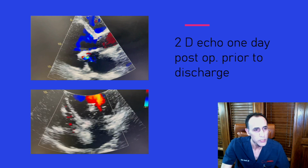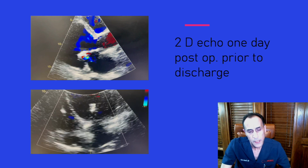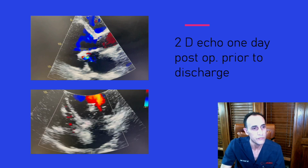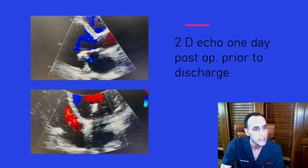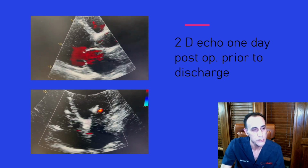Patients stay overnight usually because it's an inpatient procedure. Next day we do a 2D echo. Typically I close the groin with a figure of 8 suture. In the morning I remove the figure of 8 suture around the vein, and we do a 2D echo assessment prior to the patient discharge.